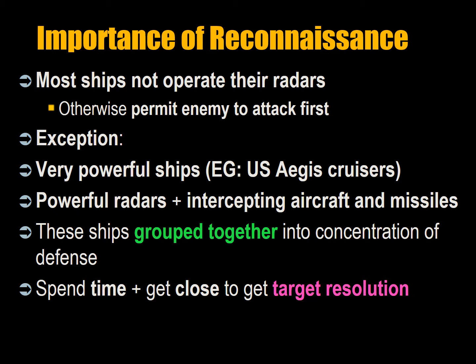So ships will very often communicate using lights if they're nearby, or they'll use laser point-to-point communications to coordinate information between ships. Now there are some exceptions. Some very powerful ships in terms of air defense and in terms of radar, like the U.S. Aegis cruisers, the Ticonderoga class, their radars are very powerful and they reach out very far, and they're very good at coordinating the air defense systems of other ships in a flotilla by communicating to them directly through lasers.